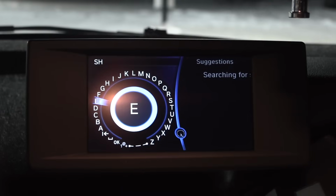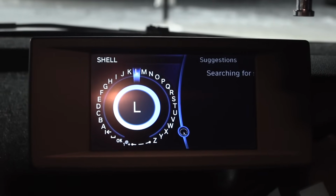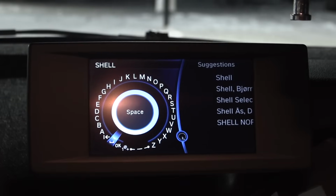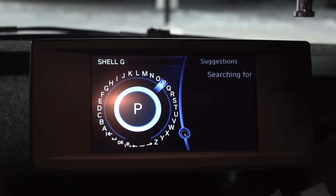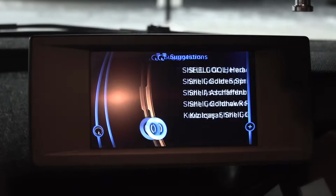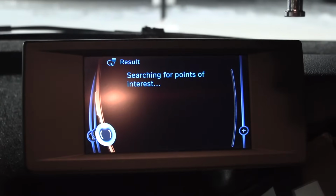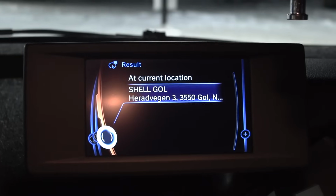Shell, where's space? Is this space? Gol. Oh, come on. Okay. Shell, oh, it found something. Shell, whoa! It just took forever to write it. Yeah, go, go, go, go.